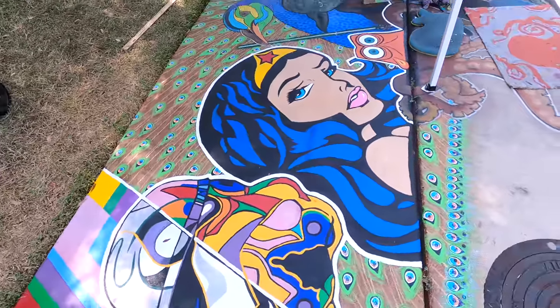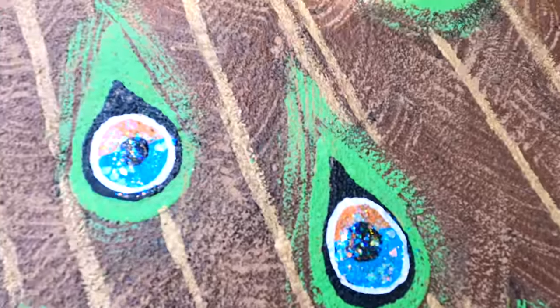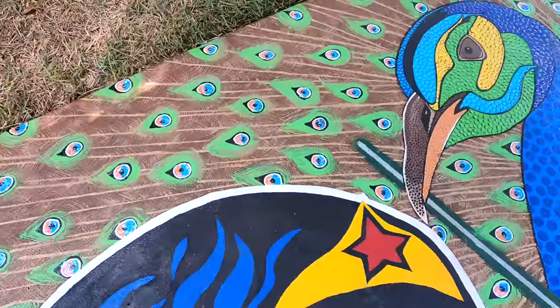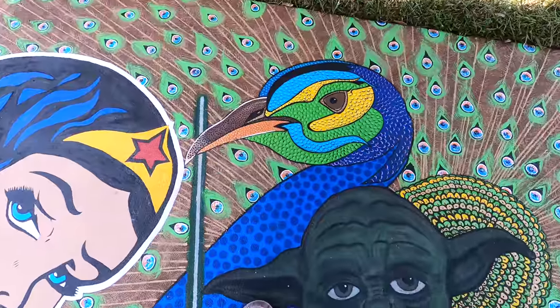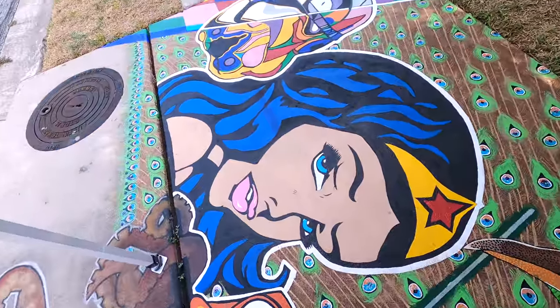Holy moly, I'm done for the day. I didn't get to the feathers. It's just that tedious. There's so many of them. But I think it looks really amazing. All right, my last step on this beauty is to work on her feathers, and I'll do that tomorrow. And then I need to outline Yoda. He's the only one I didn't outline with white. I don't know why.